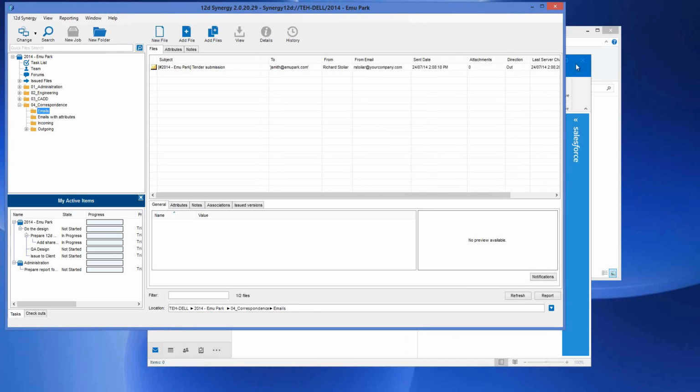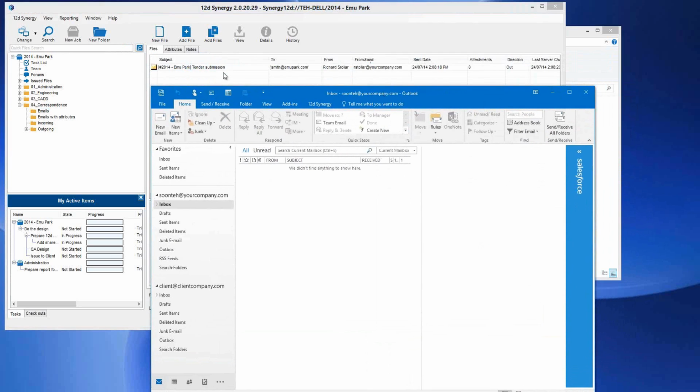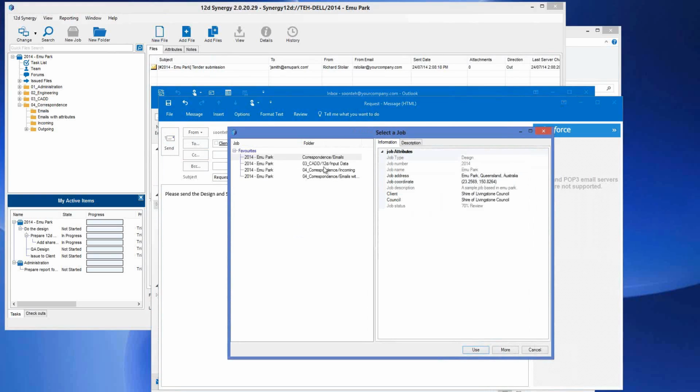I'm now going to demonstrate how emails are handled from within Outlook and how they are stored into 12D Synergy. I'm going to write an email to the client. I'm going to move things around so that you can see 12D Synergy in the background. So I'm going to write the email. The subject line contains the word request. I click on send.